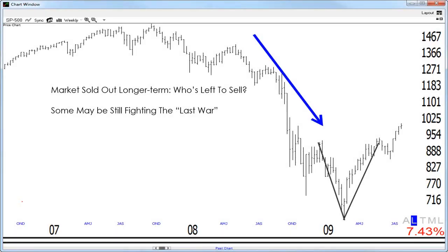So specifically, I want to talk initially about V-shaped recoveries. Now, there's two types of V-shaped recoveries. You could have one at low levels, and then you could have one at high levels like we have now. So let's talk about what's going on when it happens at low levels.